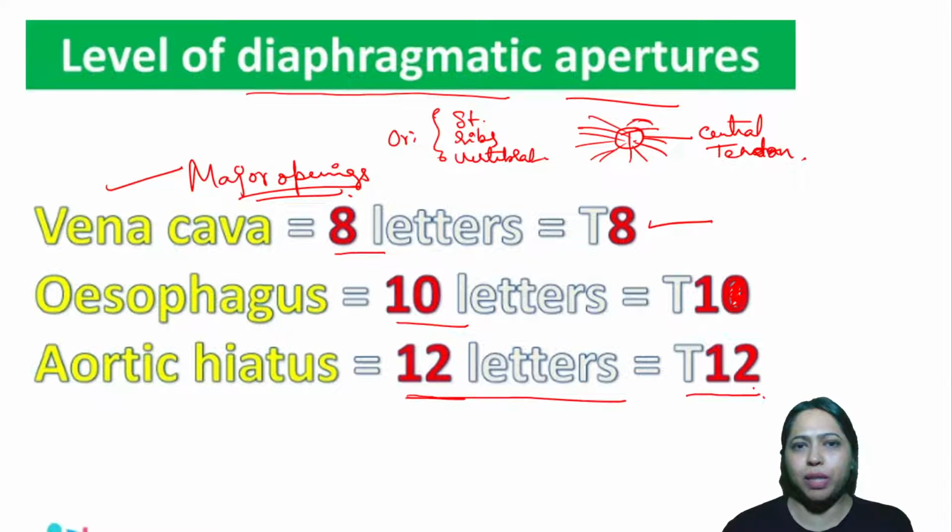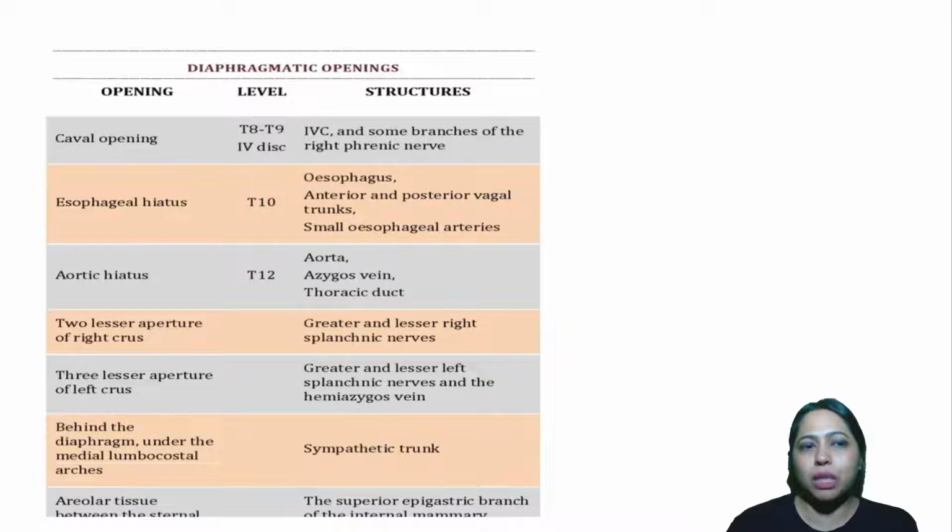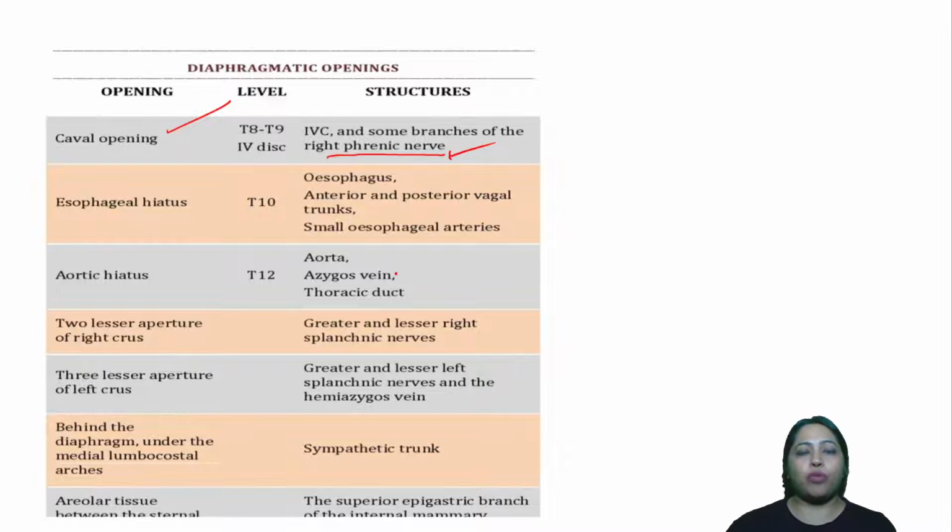Okay, next one, we'll see what other structures pass along with this. Not just the major openings have only one structure passing through them. You have many more structures tagging along. Let's see what other structures are there. So vena cava always has the phrenic nerve with it. Some branches of which phrenic? You should remember vena cava is only one, so there are branches of the right phrenic nerve passing through.